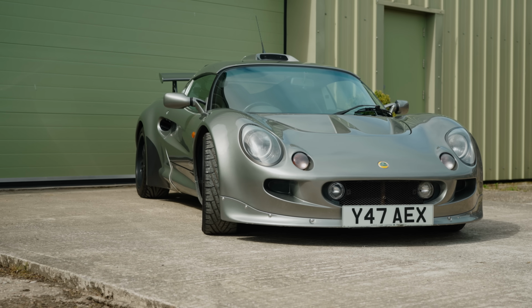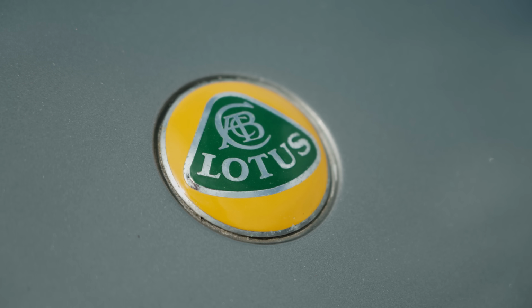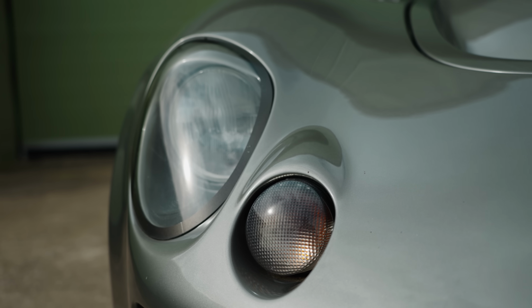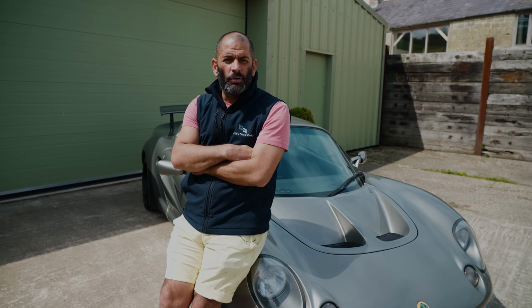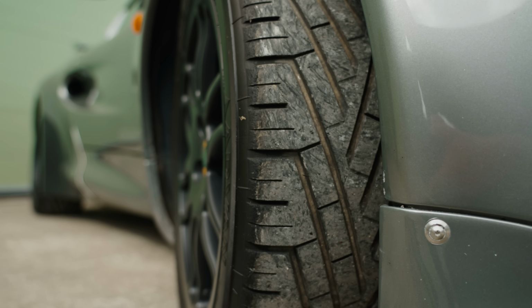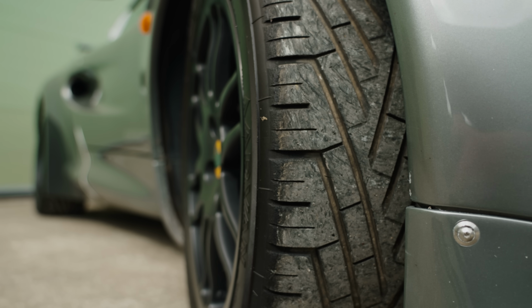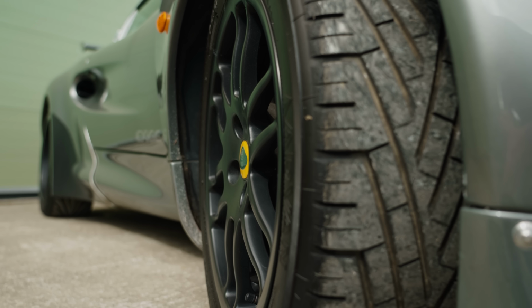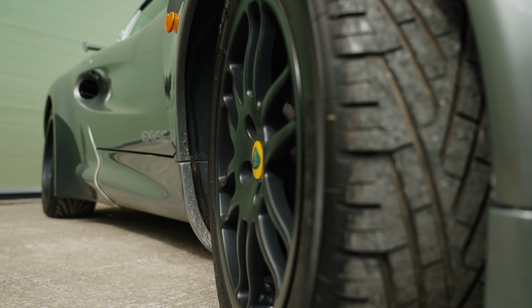The Exige was born, I think, in 2000, and in 2001, I was at Autocar magazine, and I managed to get a chance to race in something called the Lotus Elise Championship, which was strange because they were called Elises, but they looked like Exiges. It was a support race series for touring cars, and I managed to blag myself a road car to drive to the races, and this was it. Y47AEX. It had a right old life with me.